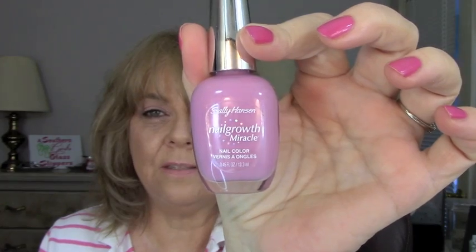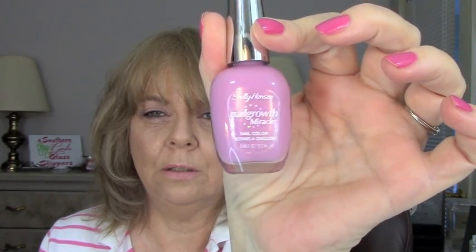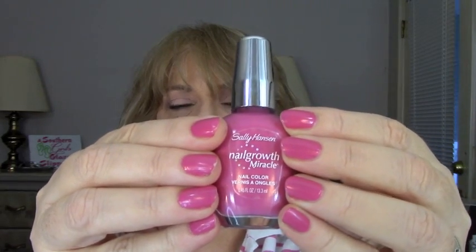And my nail polishes this week, the one that I had on, I think it was Monday and Wednesday's video, was this one, which is the Sally Hansen Nail Growth Miracle. I got this one and the other one that I'm going to show you at CVS, 75% off. And this is in the color Hibiscus. Just so pretty. Light pink. And the one I have on today is called Kiss of Pink. Looks like that. I've just been wanting to pull out more of the pink or even some lavender. I'm just ready for spring, as is everybody, I'm sure.